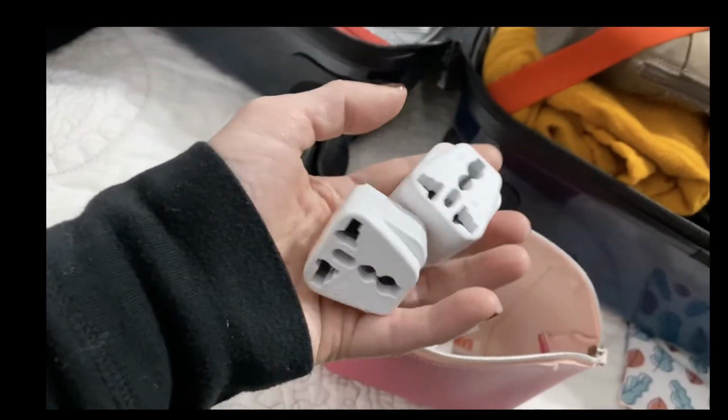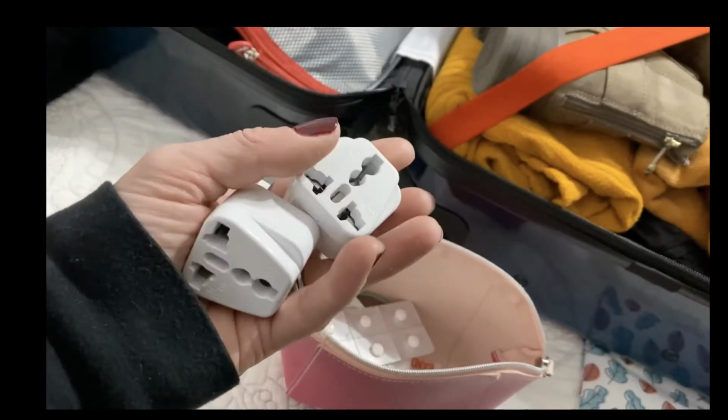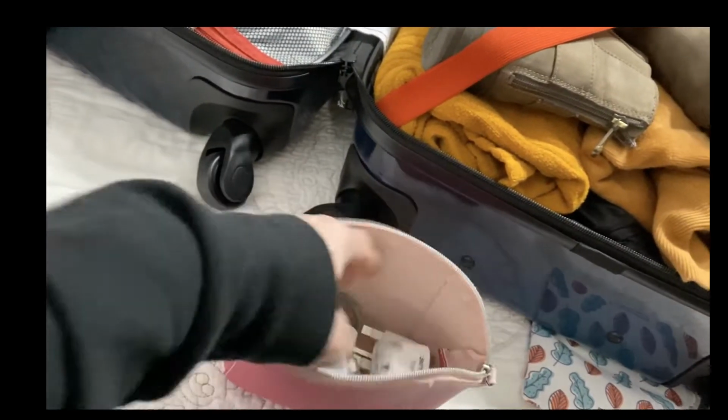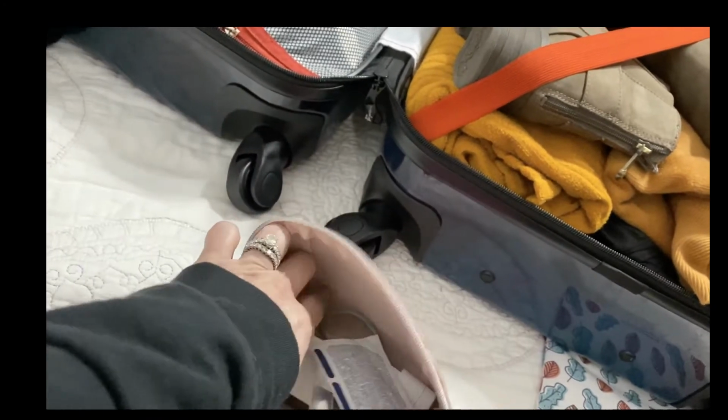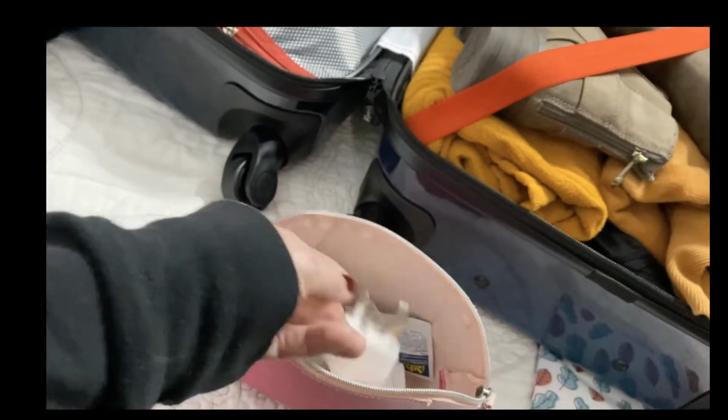Pardon me. So like plugging in your curling iron or your straightening iron in the morning, charging your computer. I think that's Dramamine. Got some Advil. So you're going to need these, right? Especially plugging in your computer whenever you get to the office and whatnot.